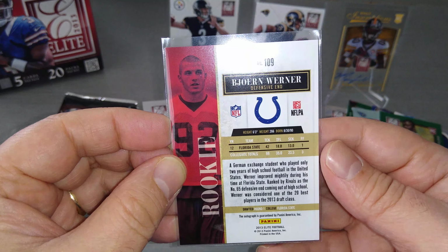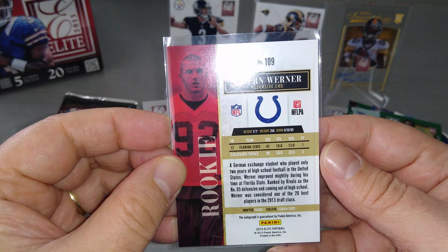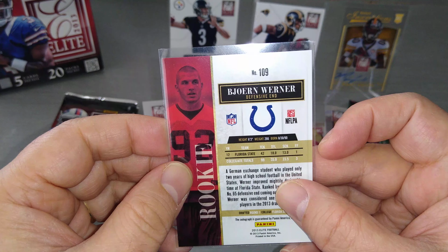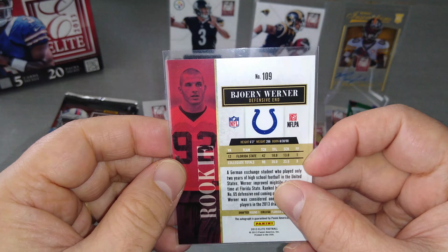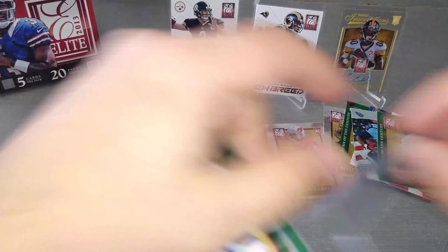A German exchange student. Drafted round one, college Florida State. Okay. All right. Defensive end. Cool. Okay. I'll put him here.